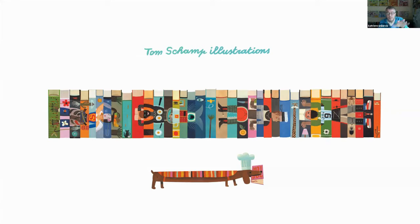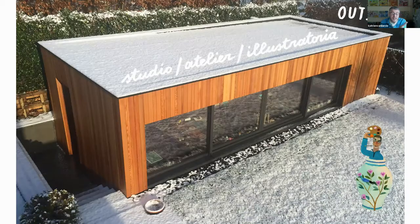I was wondering, do you see the images change when I switch them? Yeah. Okay. So this is actually the place we are in now, Katrine and I. This is our studio. It's in the garden of our house.